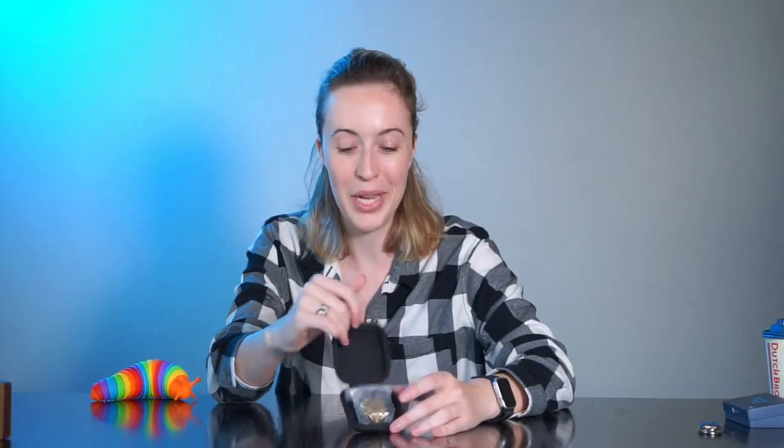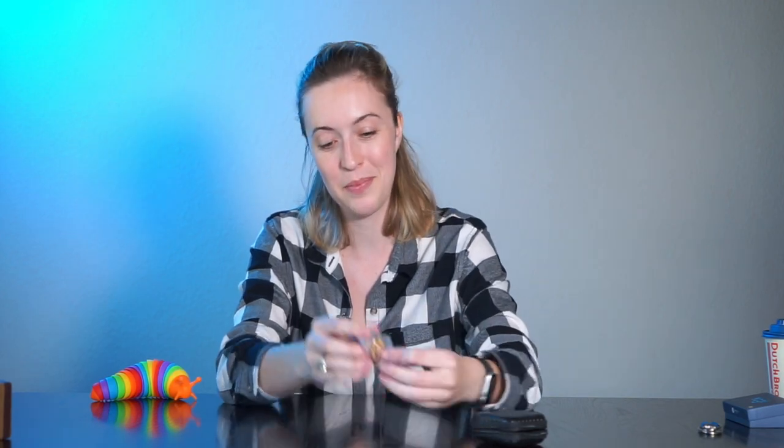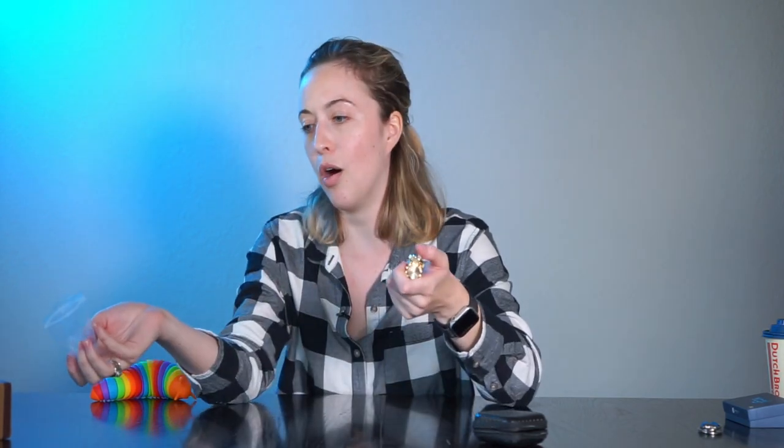I have no idea what this is. I don't know what I ordered for this one. It's heavy, so it's probably metal, which is satisfying to play with. Oh yeah. Oh yes. I heard great things about this. I love it. Oh, the weight and the texture.